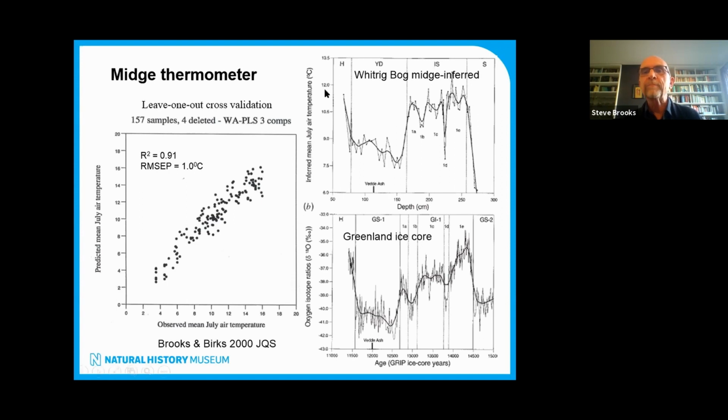So we applied this inference model to the Whitrig bog sequence, and you can see we got this very nice temperature inference. You can see air temperatures, these are mean July air temperatures, increasing very rapidly at the beginning of the late glacial, and then gradually cooling, punctuated by a series of cold oscillations, and then air temperatures declining extremely rapidly into the start of the Younger Dryas, and then through the Younger Dryas gradually increasing, with again a few temperature oscillations, before at the beginning of the Holocene the temperature rapidly increases again.